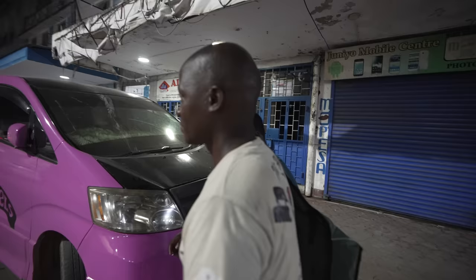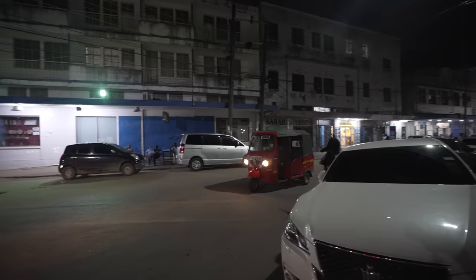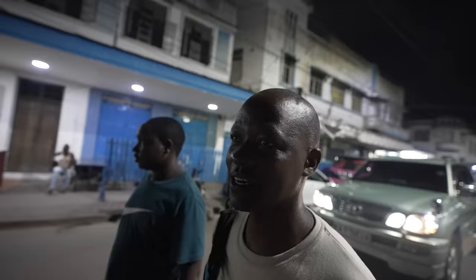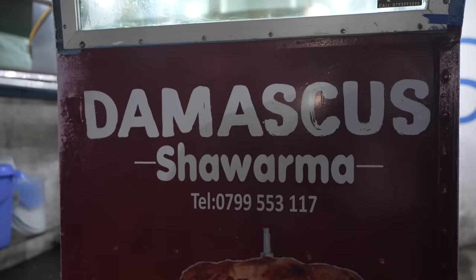So my friend, you said the shawarma guy started here? This little corner over here where the light is, that's where the first shawarma guy started in Mombasa. Before that, there was no shawarma. When was that? How long ago? I can't tell, but it's some years back. Like 50 years?